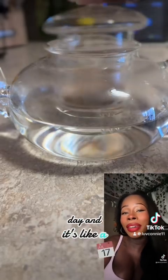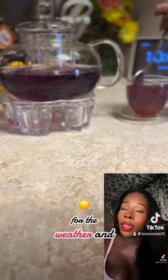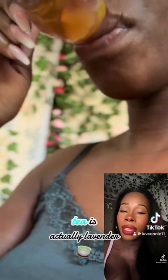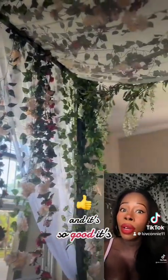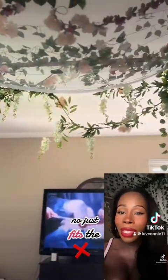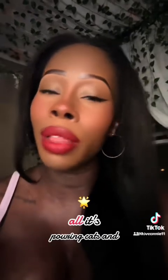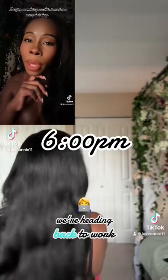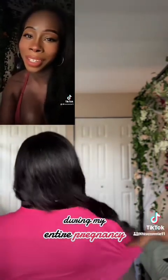Of course I'm going to have tea because it's a rainy day and it's like a comfort thing. It's absolutely perfect for the weather. And if I'm not mistaken, I believe that this tea is actually lavender and mint, and it's so good. I don't know, it just fits the entire vibe. It fits the mood. It's like, why not have something that's warm and satisfying and calming and relaxing while it's pouring cats and dogs outside? It is perfect. And we're heading back to work because what would life be if I didn't go to work during my entire pregnancy?